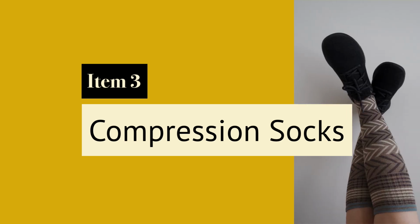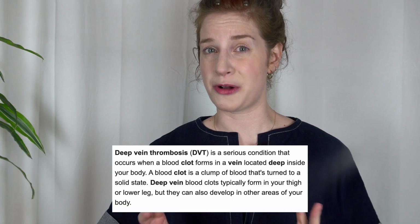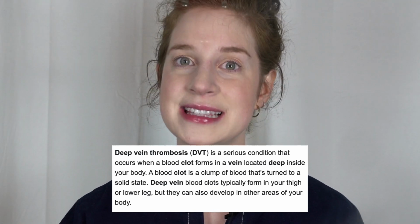Compression socks are so underrated. They really aren't just for the elderly or people with circulation problems. Now, you may not immediately feel the difference or even at all, but trust me, there's a reason doctors recommend them. If you Google deep vein thrombosis, you'll be convinced like I was. I'll leave a few links below for some merino wool ones that I love.